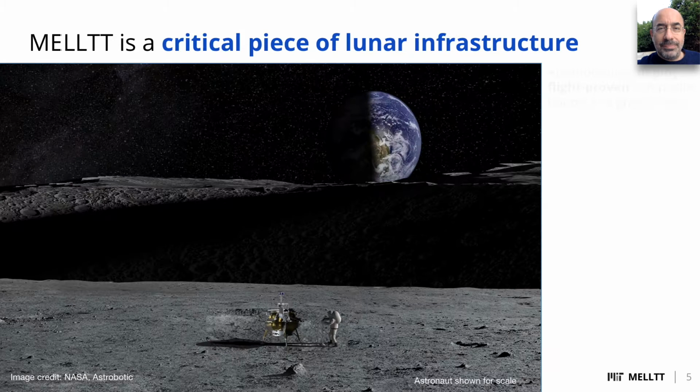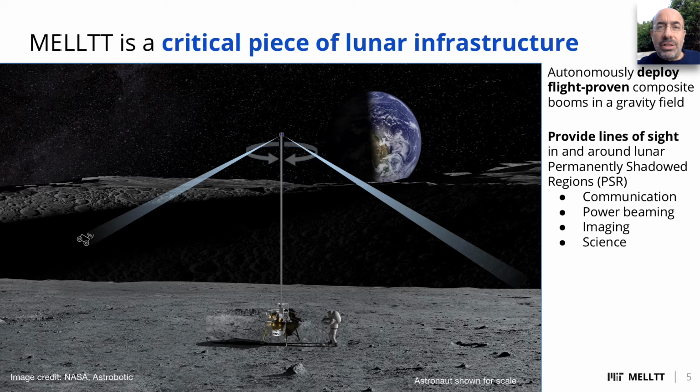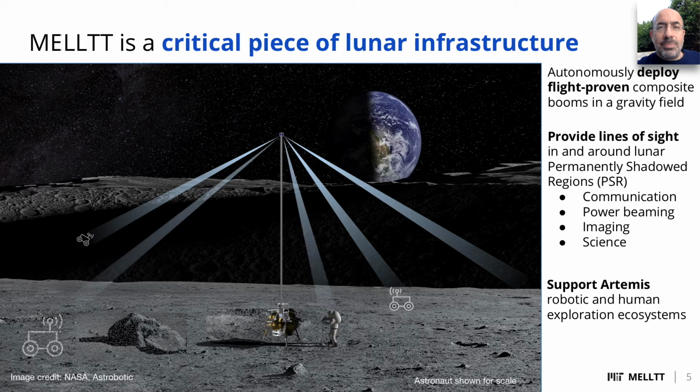To shorten development times so that we could keep up with Artemis, our lunar tower concept elevates a CubeSat payload on top of a NASA flight-proven composite boom. The payload is positioned at a unique vantage point with valuable lines of sight to the PSR interior, to the lander, to nearby rovers, the Sun, the Earth, and even to other landers. The elevated payloads robustly support distributed exploration and science systems for robots and humans alike.